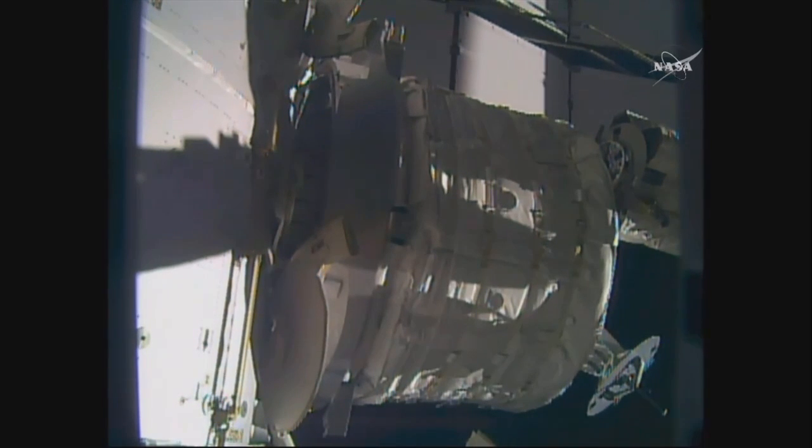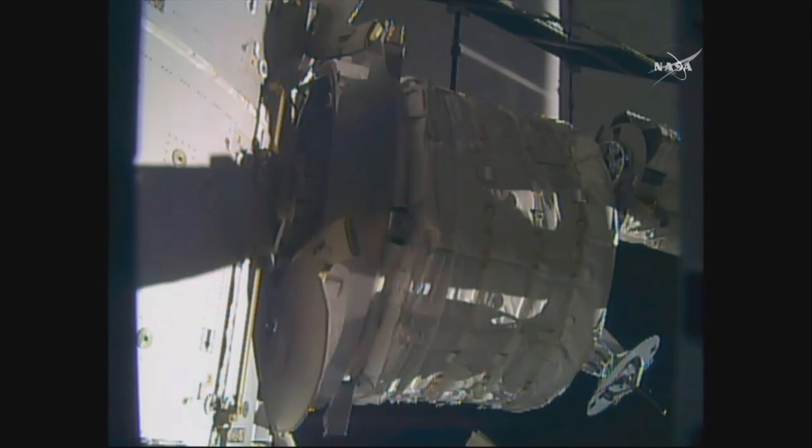But the expandable module, once it's fully expanded, will have roughly the same amount of cubic volume as a small bedroom. It'll have a cubic volume of 565 cubic feet, weighing in at just a little over 3,100 pounds. To give you an idea of size, the module that it's attaching to, Tranquility, has an internal volume of over 2,400 cubic feet, so almost 5 times the size internally.